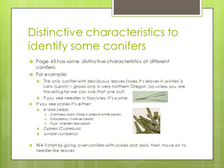And so if you see a scale, it's either one of the false cedars. So there's false cypress, there's incense cedar, there's western red cedar, or it's a cypress or juniper. So if you see scales, you can narrow it down and know that it's one of these types of plants here. So we're going to start by covering the conifers that have scales and awls, and then we'll move on to the conifers that have needle-like leaves.